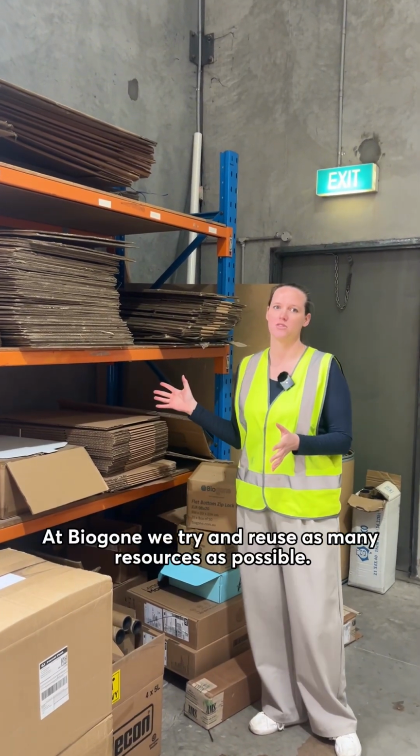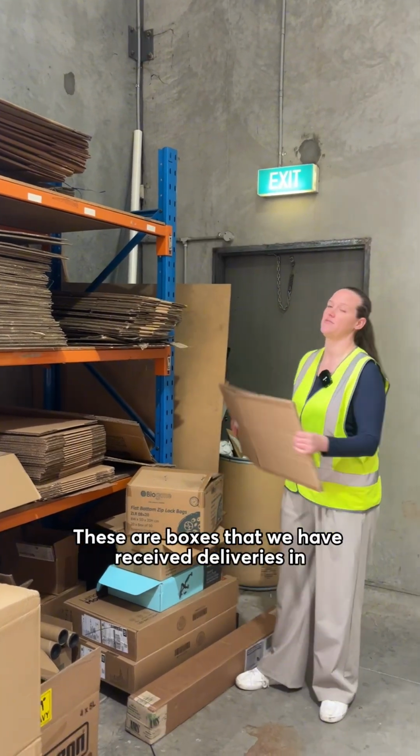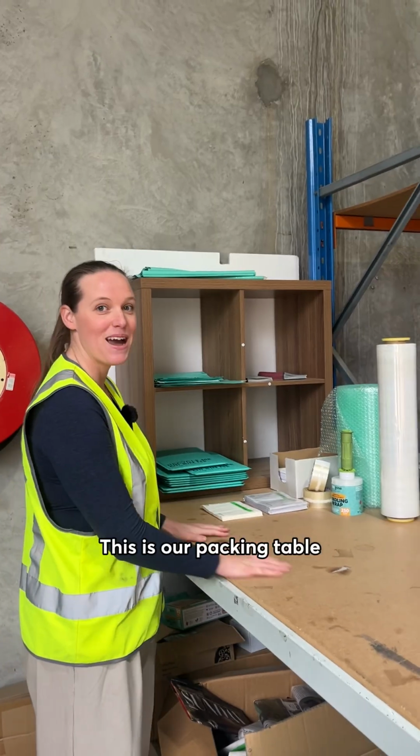This is our recyclable box wall. At Biogone, we try and reuse as many resources as possible. These are boxes that we have received deliveries in and we have packed them down ready for us to put orders in.